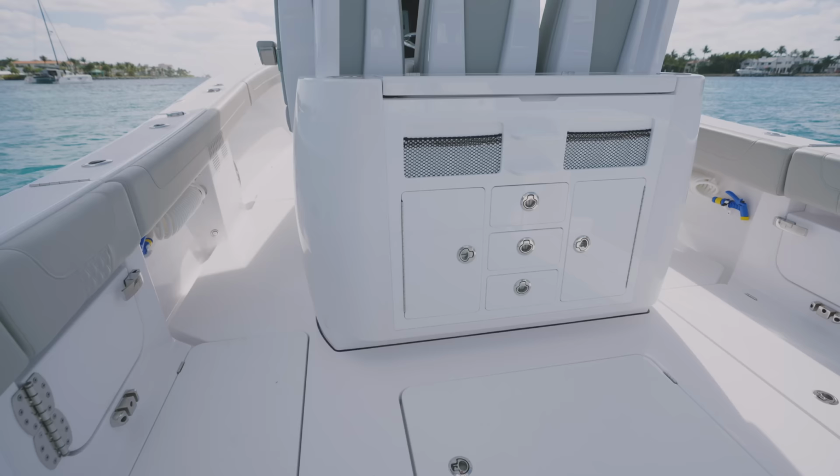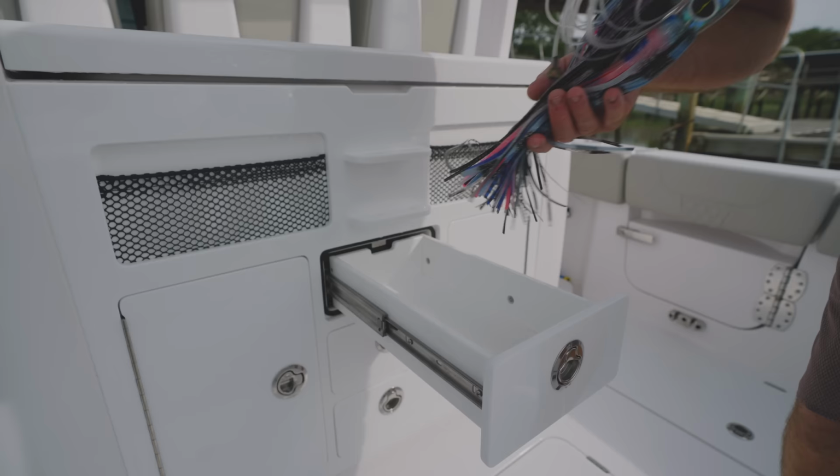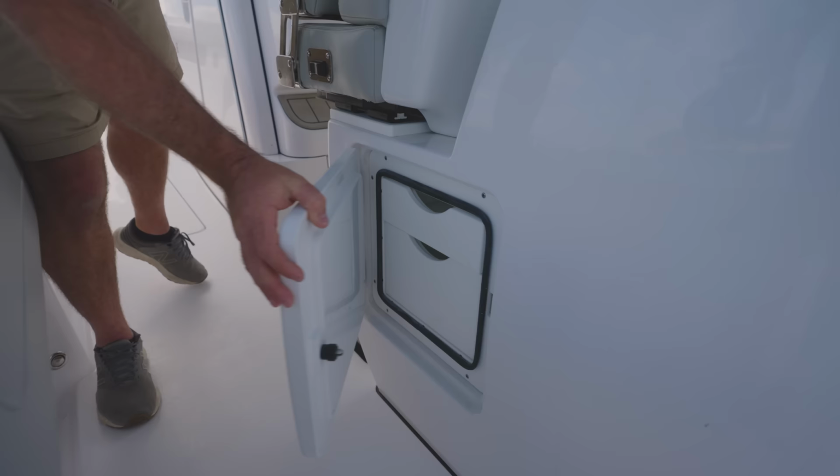Wrapping around the back side of the leaning post, we've included a large tackle center. You'll find storage for tackle boxes, drawers for additional gear, and a convenient knife and plier storage on the front. For additional storage, both sides of the leaning posts have a seamless door to access storage drawers that can be used for tackle storage or other items.